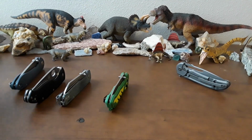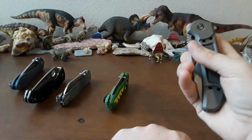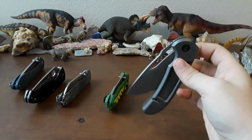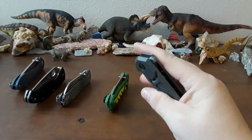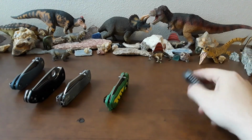For me, the fit and finish has really become a big selling point. This is the only WE knife that I've reviewed on the channel, and I've had a couple of others and handled some, but they've never really stuck around that much. One of the reasons this one sticks around is because I just love the design. I'm a Ferrum Forge fanboy.